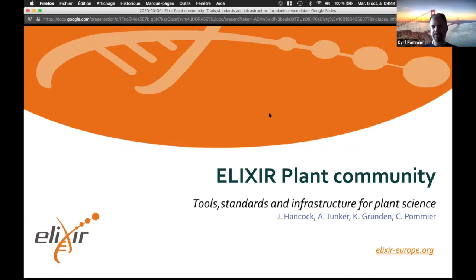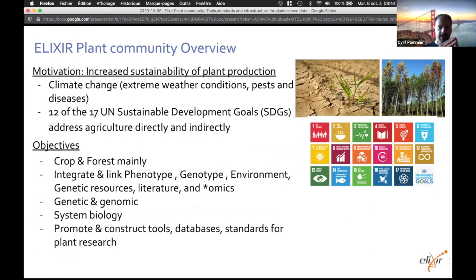So anyway, let's begin with a quick overview of what the plant community is doing, with a higher focus on tools, standards and infrastructures, how we are using them and how we are trying to promote them, both from a community-wide point of view and from the ELIXIR France point of view. Historically, our community has been built on the motivation that we need to increase the sustainability of plant production. So it aligns very well with the question we have just discussed.